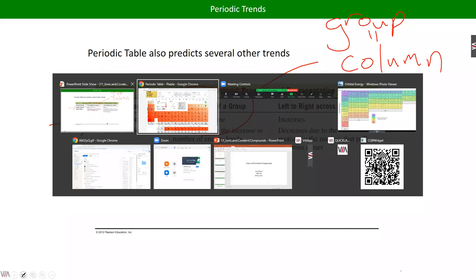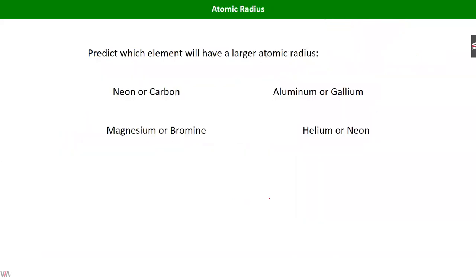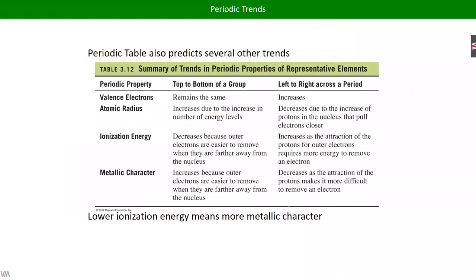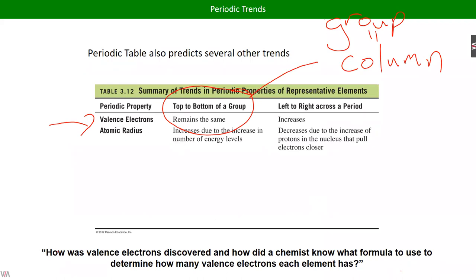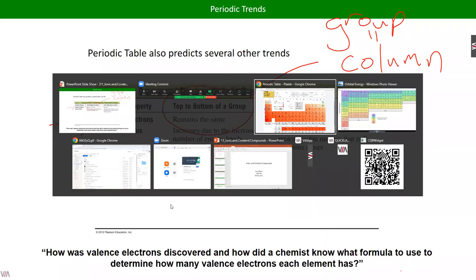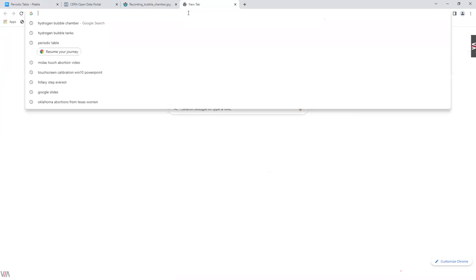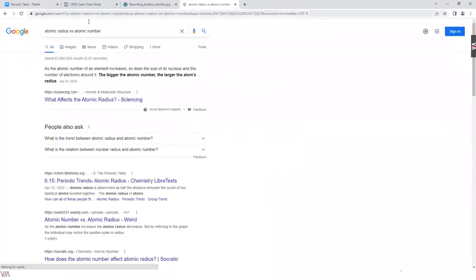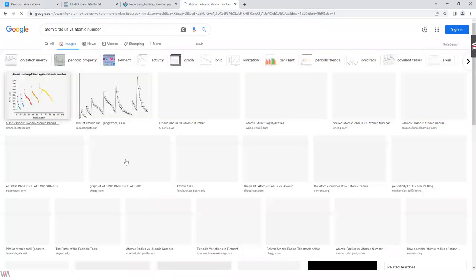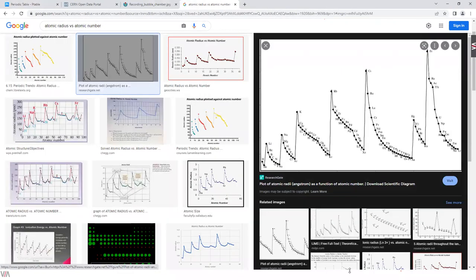And I think, where's that chart? I'll look it up real quick. Atomic radius versus atomic number. That one.